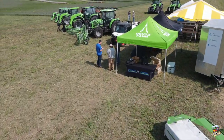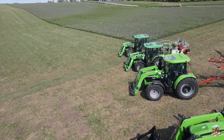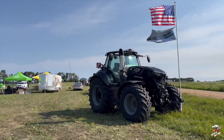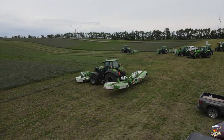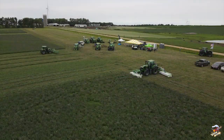So in the lineup, we have two 8280s, we have a 7250, two 6155s with loaders, the new 6135 RC shift, a 5120, and two 5080 tractors. And somebody's got to be the first one here, so here we go with the 8280 and the Samaz triple mowers.